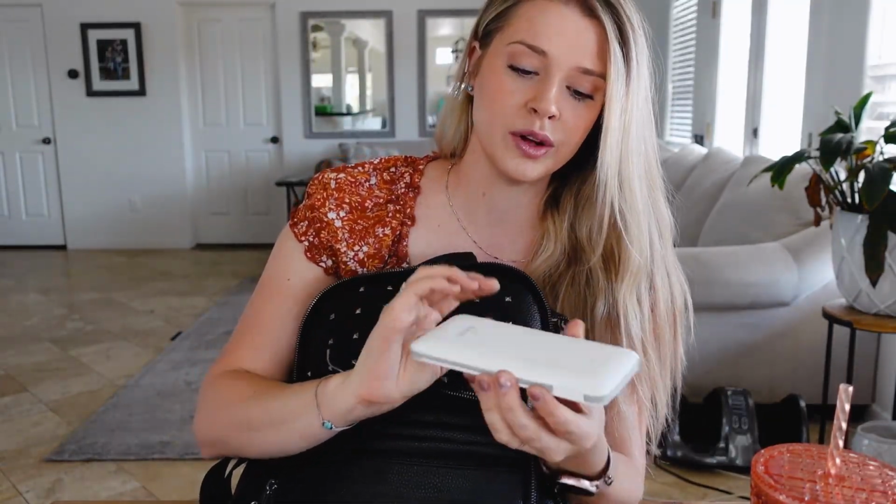This is a lifesaver. I had this with me my whole trip and I mostly used this. So it's a portable phone charger and it's got the plug on the back. It's on Amazon, and then you just plug it into the wall to charge it. This button right here will show you how full the charge is. So right now all 4 are lit up. That means it's all the way charged.